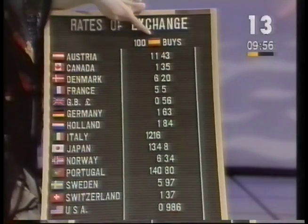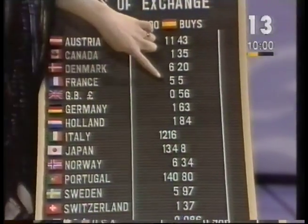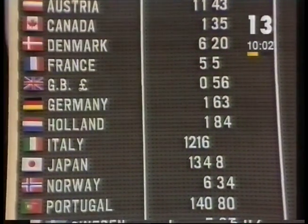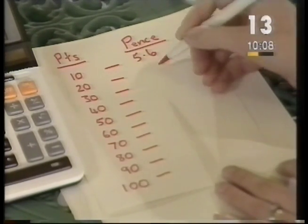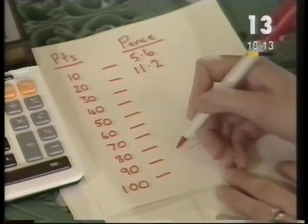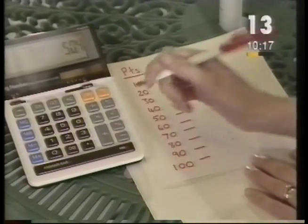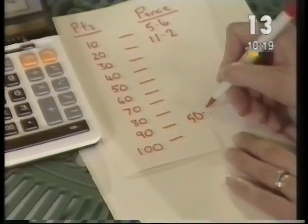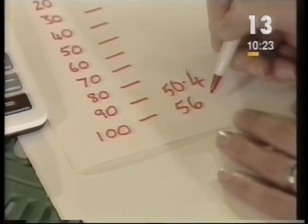Well, from this board I can see that 100 pesetas is the same as 0.56 pounds or 56 pence. So 10 pesetas is 5.6 pence, roughly 5.5 pence. 20 pesetas is twice that, 11.2 pence, and so on. 90 pesetas, well, that's 9 multiplied by 5.6, and that is 50.4 pence, and 100 pesetas is 56 pence.